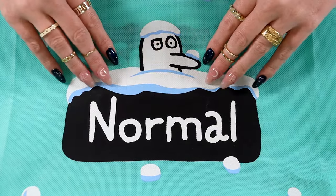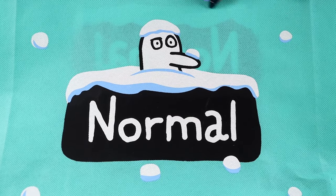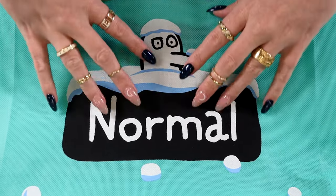This one has snow on it. The snow. Dropping down.